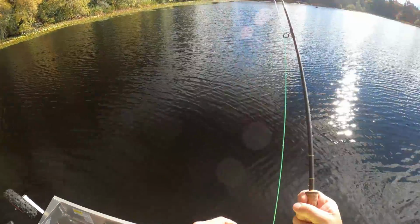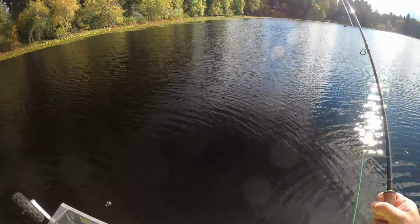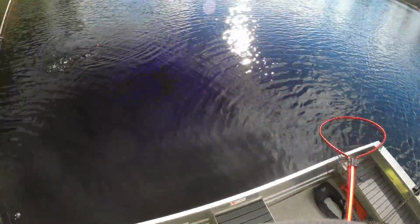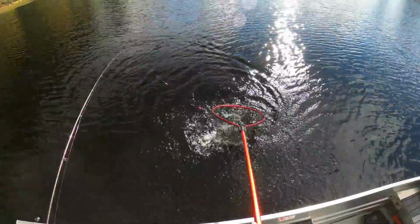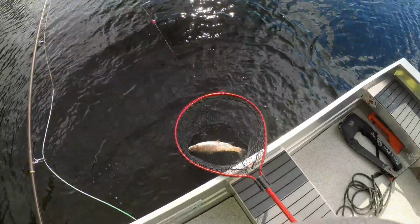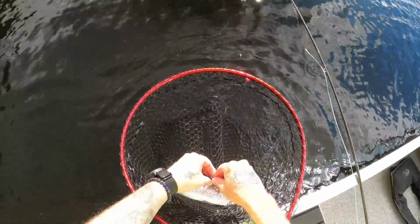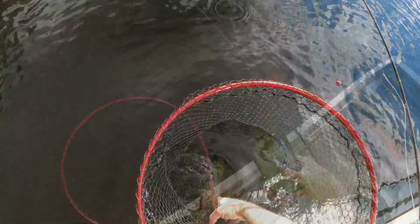I just turned my camera off and got a take, of course. Decent fish, not as hot as the last one was. Good size. Flies out. Pretty fish.